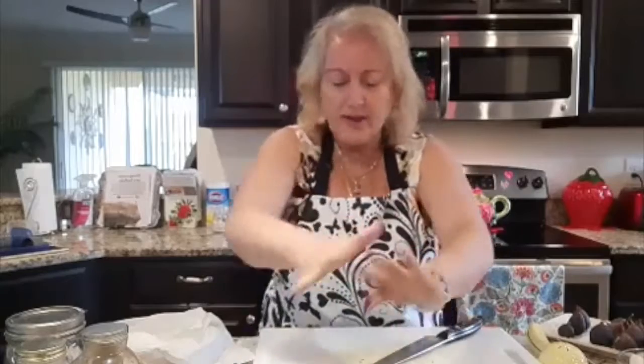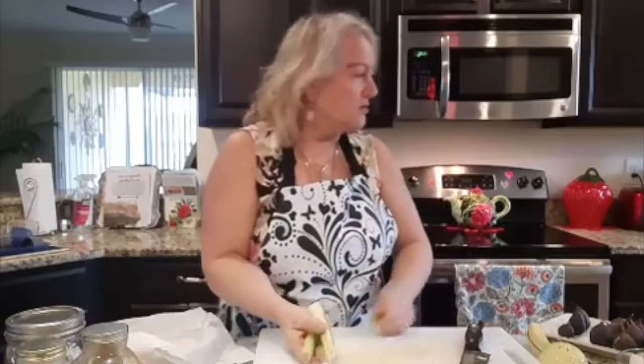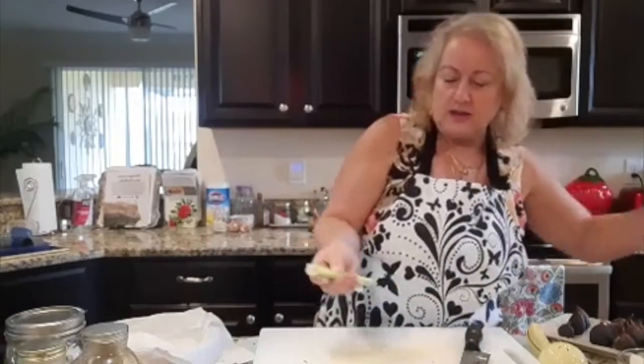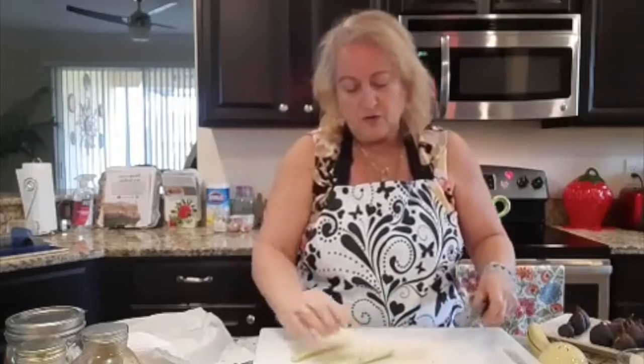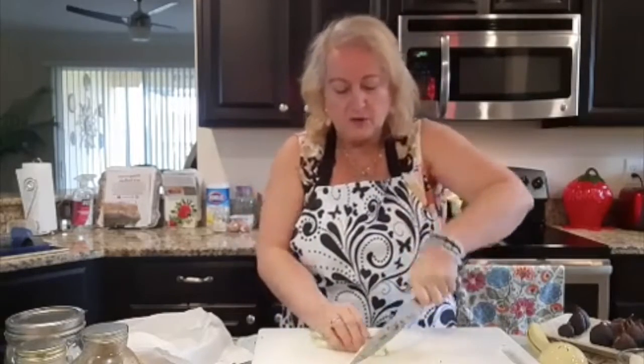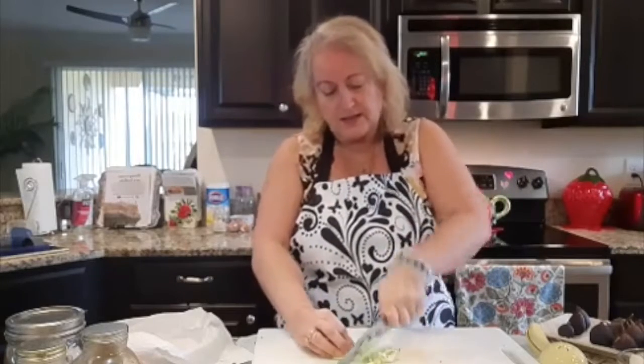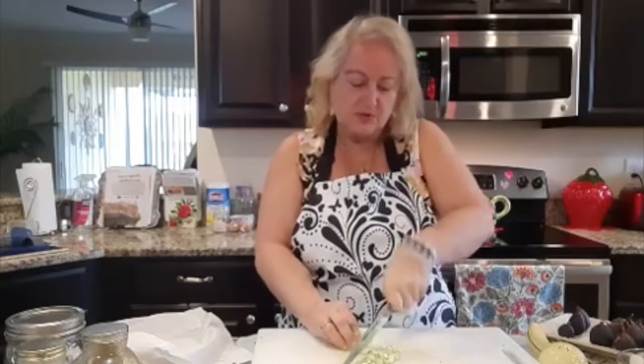Super simple, super easy. All right, so now that we have these, now we're gonna get our little celery. And these little celery guys, gosh, they've lasted me a long time, and these are my organic ones. What I want to do is take the celery. Can you guys see my board? I hope that you guys can see my board. Just cut it in the middle. Cut it in the middle. All right, and what you want to do is just slice that. Slice it, slice it, slice it, slice it. Yep, simple, simple, simple, simple.